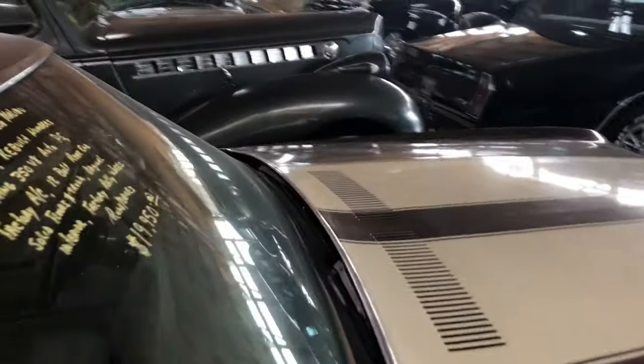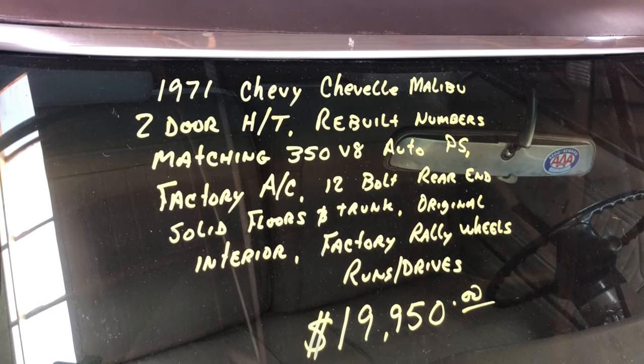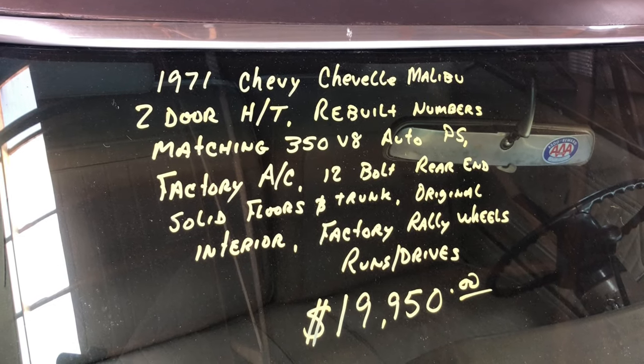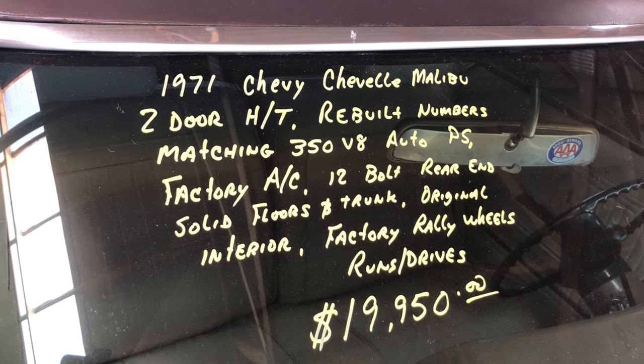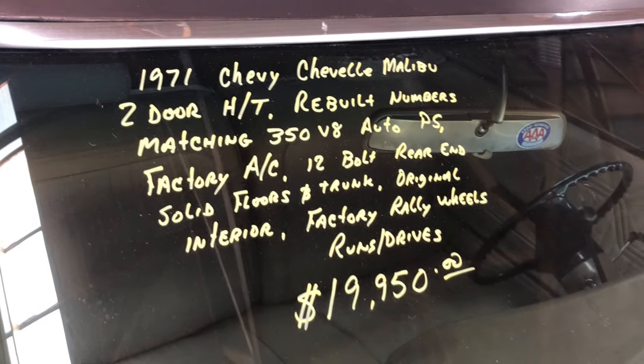Looking here on the passenger side, the interior is still in good condition for what we can see. Back bench is in decent condition. As was listed, 71 Chevy Malibu. If you're interested, give Country Classic Cars a call.